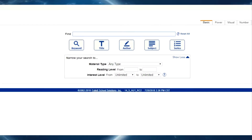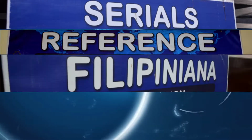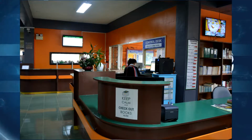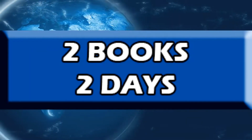Search the call number, title or author of the book from the online public access catalog. Then, proceed to the section where the book is located. If you want to borrow the resources, proceed to the control or circulation desk located near the library entrance for proper checkout. For general circulation books, undergraduate students can borrow a maximum of 2 books for 2 days.